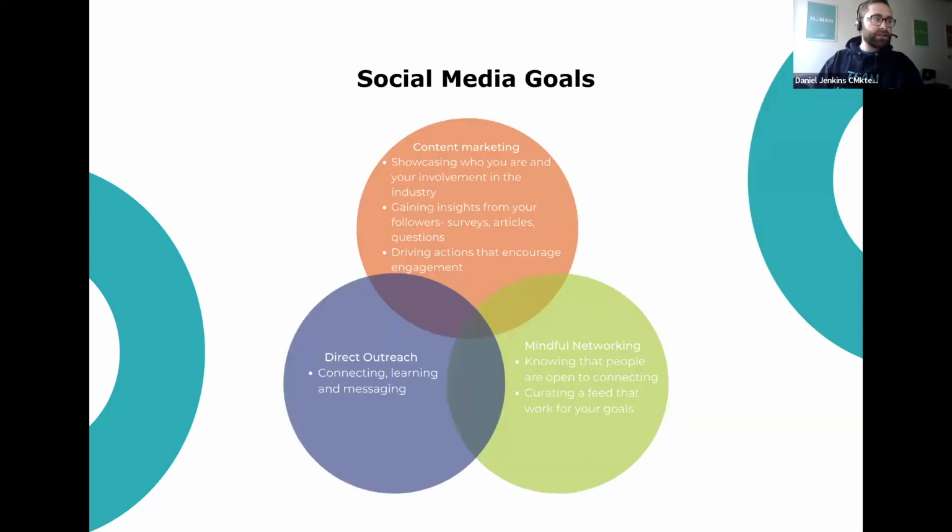And how can that all come together? Well, it's a simple graphic. I'm only going to touch upon it, but bringing together all that content marketing work that I've just been talking about, your direct outreach and your mindful networking as well. By moving them into this Venn diagram, LinkedIn sits somewhere in the middle where it brings it all together.